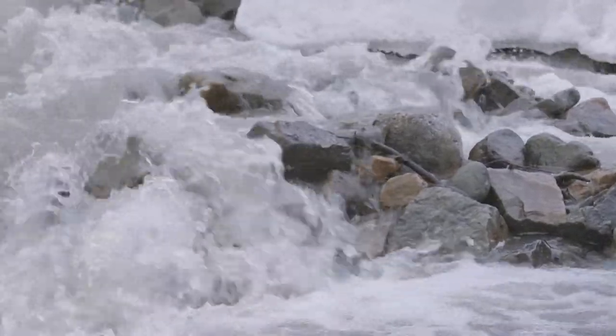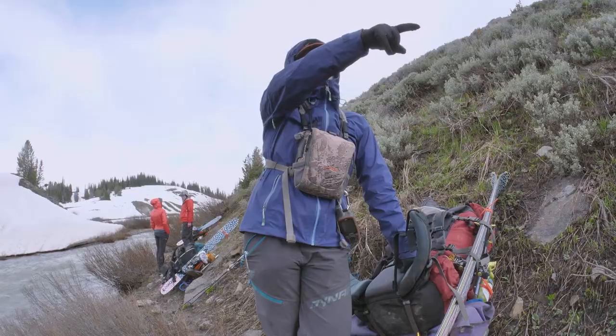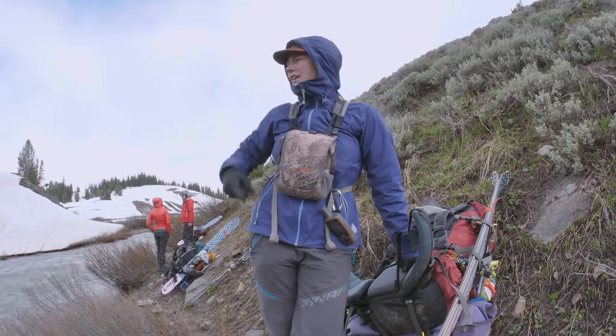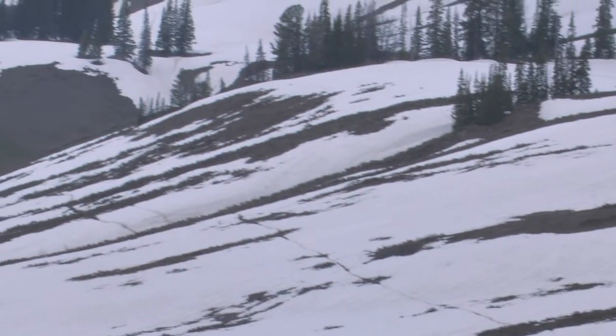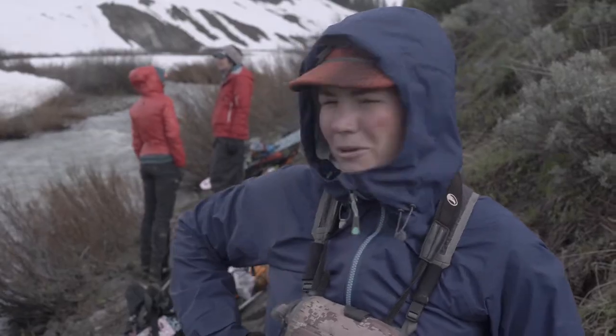Right where we're crossing, there were several deer tracks, I think from this morning, crossing right here where we were crossing. Followed the tracks in the snow, and you can see them going up on the other side over there. Since we don't want to be wet all day, we're all gonna de-pants.